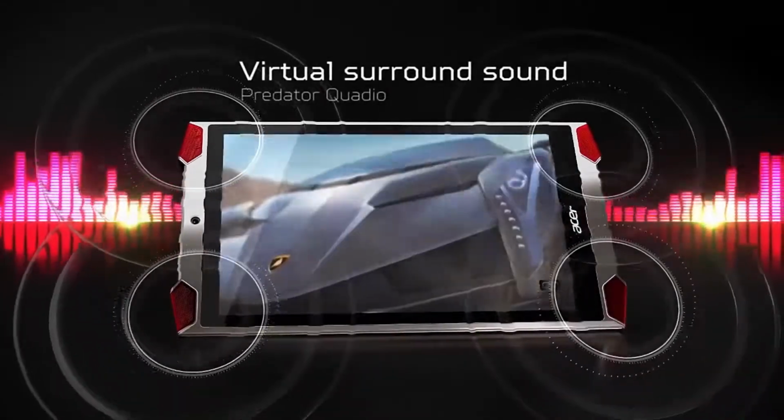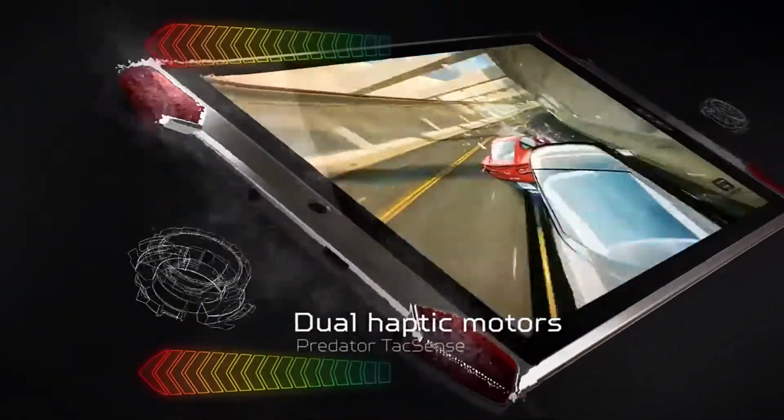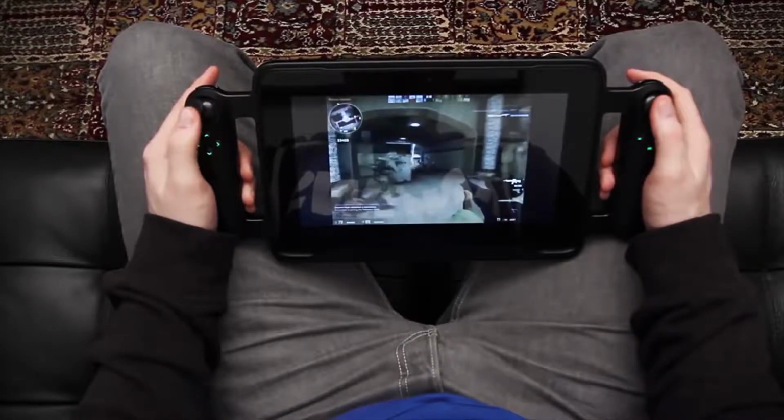Many of the premium tablets available in the market today from leading brands are often rigged with more power than what a regular user needs. If you don't indulge in intense gaming or run heavy apps, a general-purpose tablet with strong entertainment features could also serve your purpose well enough.